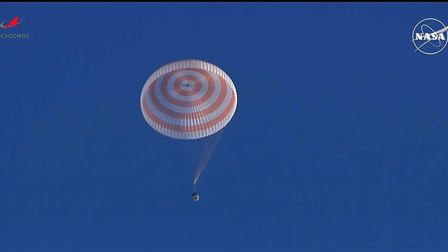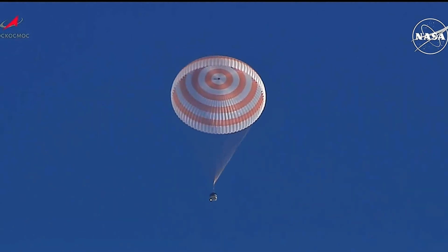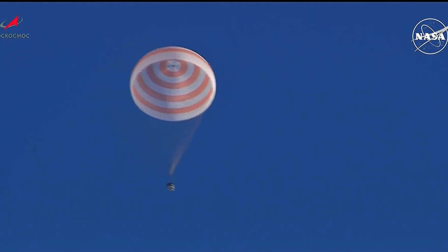Coming up 6.5 minutes until touchdown. Very stable Soyuz vehicle under its main parachute.